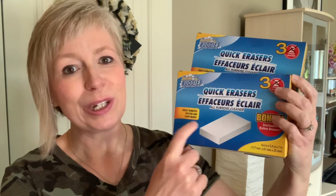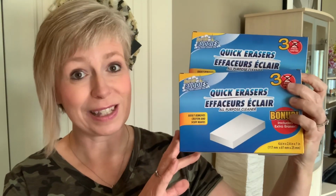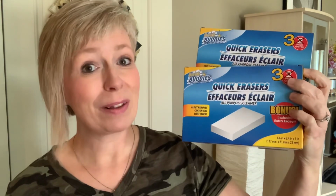They're just like the magic erasers. They work just as good, but when you can get them in a 3-pack instead of a 2, then you are definitely doing good. So you might want to double check your stores to make sure you get your hands on these, because these are really awesome. And yeah, 3 is definitely better than 2 for your dollar.